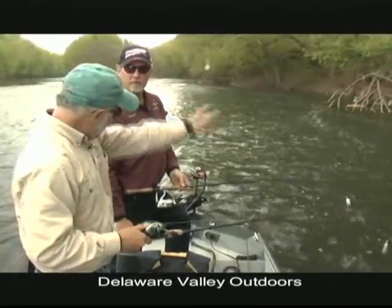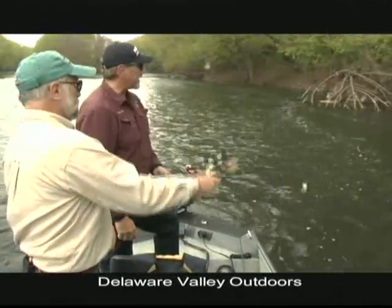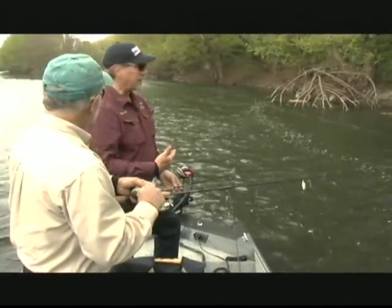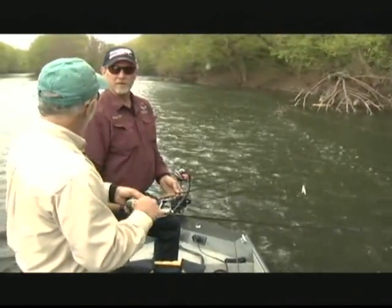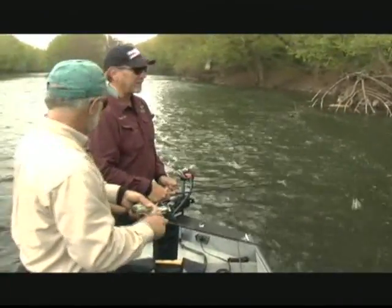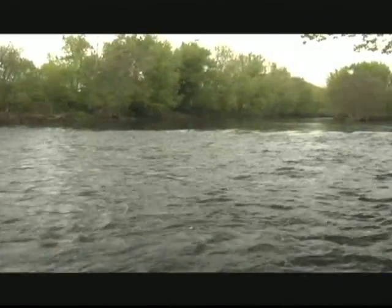Again, that's important, to bring that bait down with the current. That's the natural presentation. That's what the fish are looking for. You don't want to fish backwards against the current. No, because they're not looking that way. That's right. They're looking for something to come down in front of them.